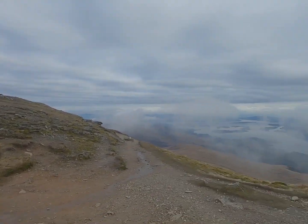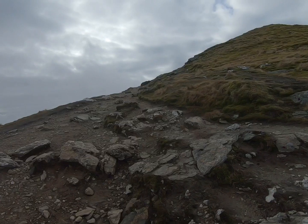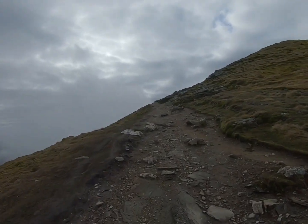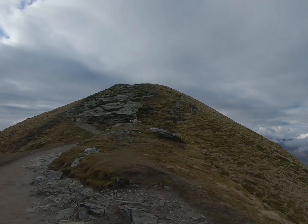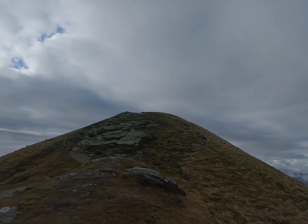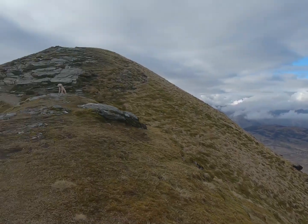Right, last pull, hopefully 10 minutes, and that'll make it a 2.5 hour ascent, which is just under actually, which for me I'm happy with. Okay, let's keep going. Well, it was a false summit, the last one, so I'm hoping this one is the real thing. I think it's got to be.